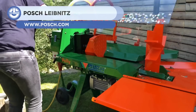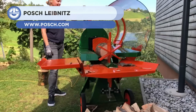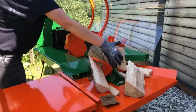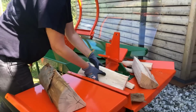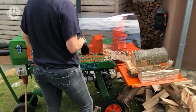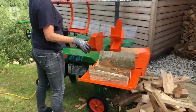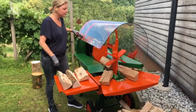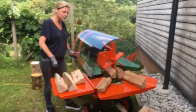POSCH Leibnitz is an Austrian firm that specializes in firewood processing gear. One of its products is the poly-splitting machine. To split logs, the hydraulic mechanism of this log splitter exerts a force of 8 tons. It is capable of splitting hardwood that is normally difficult to split using traditional tools.